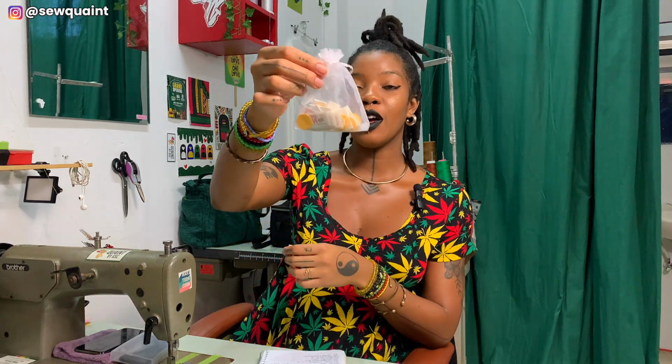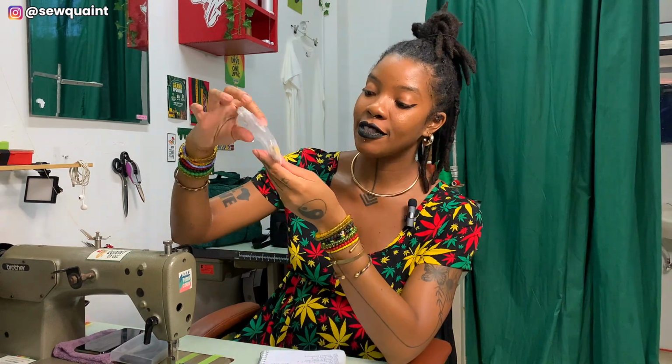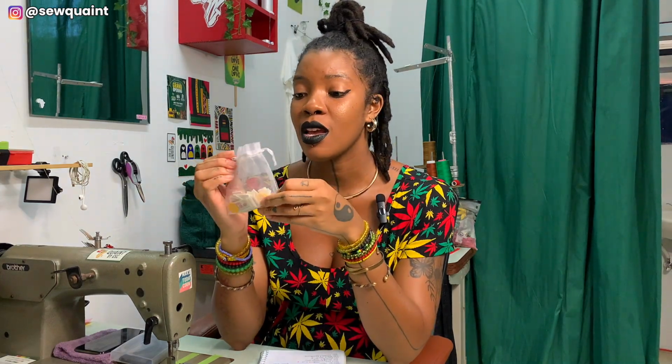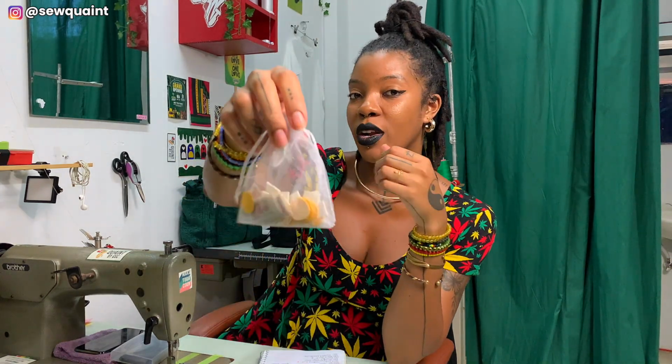Drawstring bags are also really helpful in terms of the fact that you can store little things in them. This is an example of a drawstring bag. It's made with organza fabric. I have tags in here as well as other small pieces that I've cut that I want to keep in one place. It's so easy, guys, to make one of these.